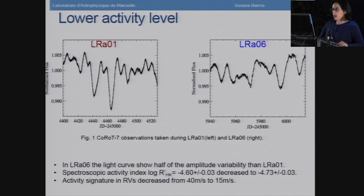The results were on astro-ph yesterday, so if you want to have a look at them, they are very interesting. We were very lucky in the second observations because the star seems to be in a lower activity state. And you see here a comparison between the old observations and the new observations, where the amplitude of the variability has decreased to almost half in the photometric flux. Also the spectroscopic activity index has decreased, and the activity signature in the radial velocities has decreased to less than half.